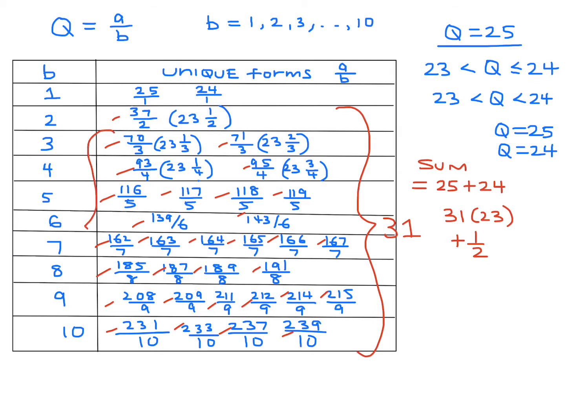So for these, there's 30 of them. There's 15 pairs, and each of those pairs, the fractional part would add up to 1. So 15 pairs, each of them has fractions that add up to 1. So that's just a shortcut. I think it is easier than to manually add up all these fractions.